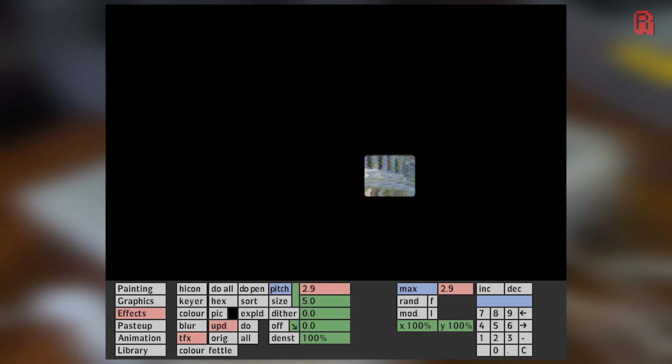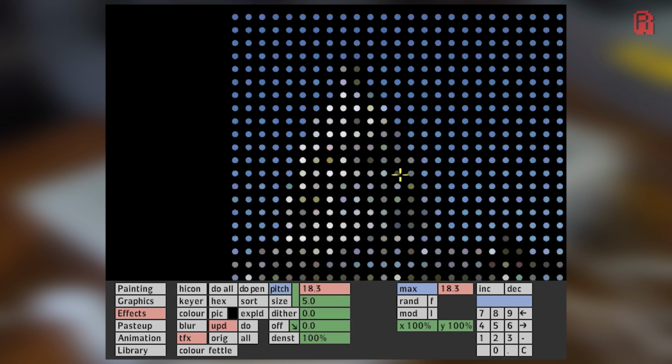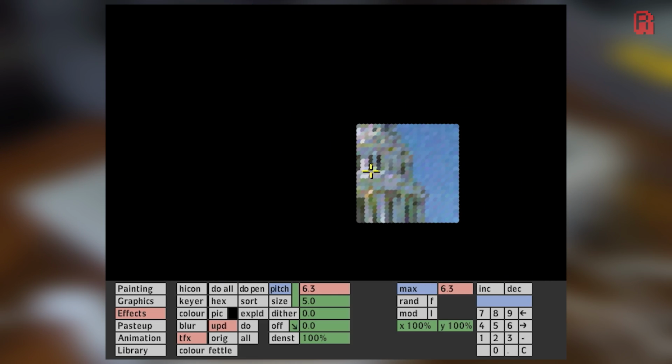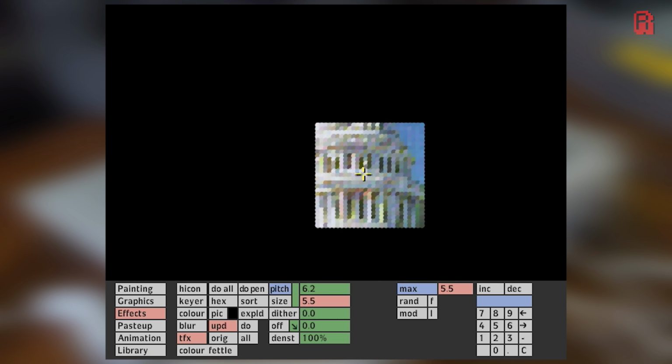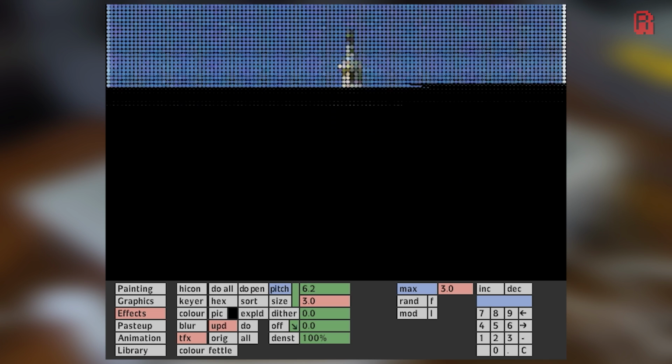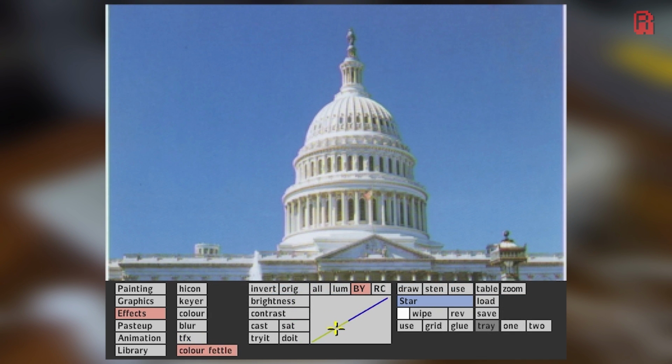But what we can actually do with that is control a lot of the parameters based on that. So we can shrink the spacing between the points down and change the size. So in addition to manipulating the picture, we can also manipulate all the colours and things in it to do colour correction and things like that.